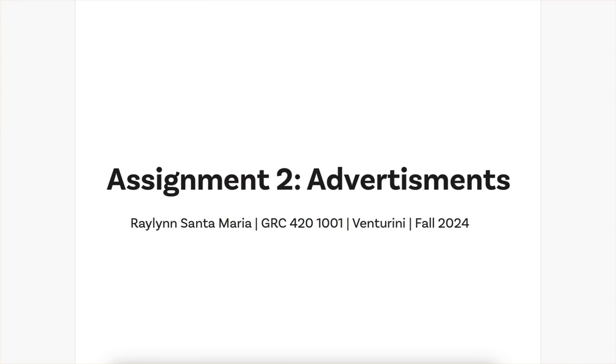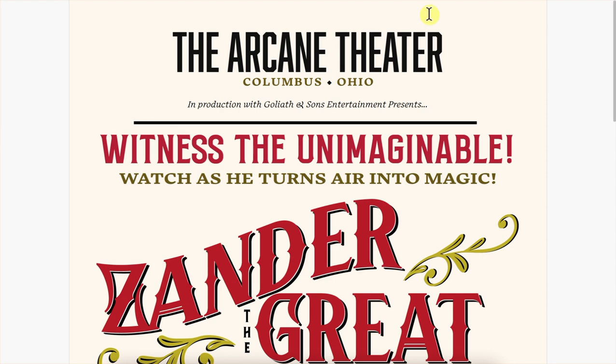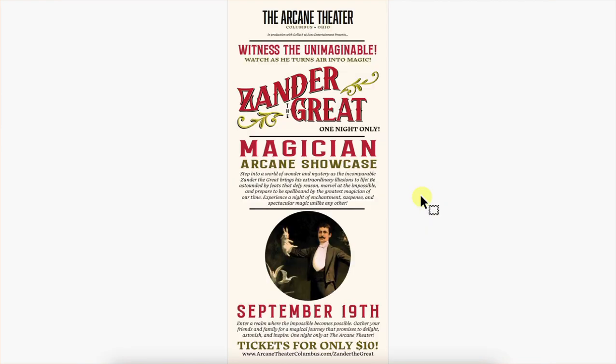So on this one, we will start with Raylyn. Let's actually look at your poster first. I'm going to zoom out here. All right, so we have the trimmed version of your poster. It looks like we need the version that also has the trim lines or crop marks and bleeds. So if you could also submit that, that'd be great.